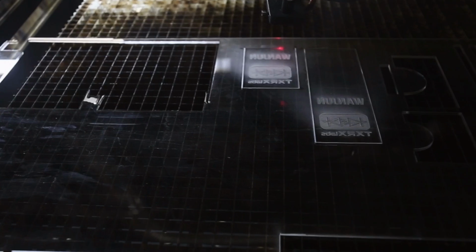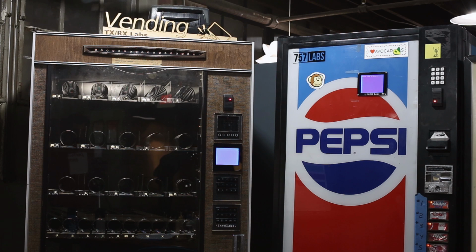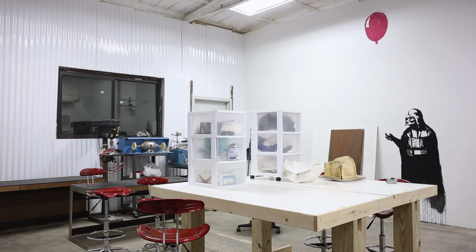I feel like the needs of every single place are going to be different. I feel like hackerspaces are very much a local phenomenon, and as a result, I feel like they resist the national chain model. TXRX is in communication with other hackerspaces in Texas. There's not any sort of larger network.